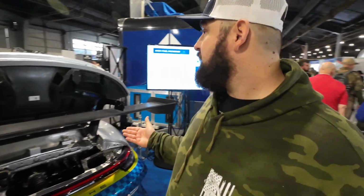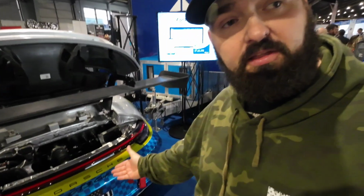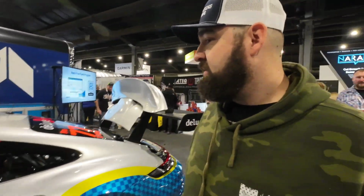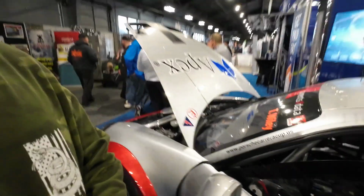Also, if you like cars, there's some decent cars here. Here's a Carrera, what is this, a GT3, I think? Yeah, GT3. Beautiful car. Okay, that works. Opened it right up for me. A 360 camera would be perfect right now, but the battery's dead on it, sitting in my pocket. All right, thank you.